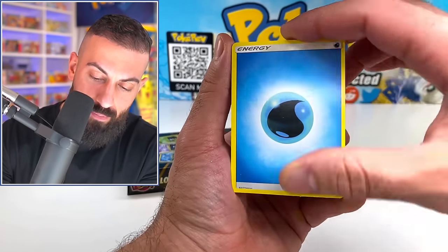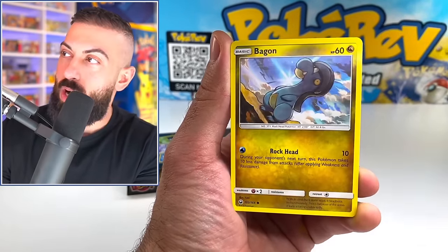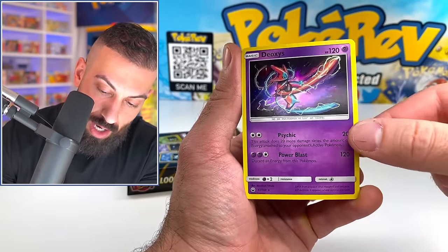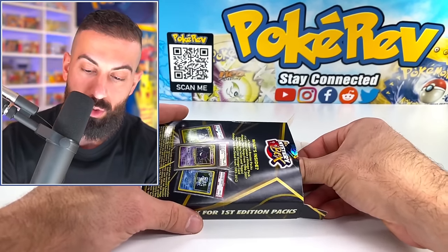All right, Sun and Moon era. Here we go. Ladies and gentlemen, can we get something wild? Honestly, these are always a crazy ride. You never know what to expect. I never genuinely know what to expect. Deoxys Holo, bro, that's fire! It's one of the coolest holos I think I've seen from the Sun and Moon era.